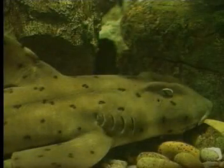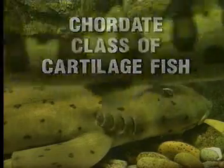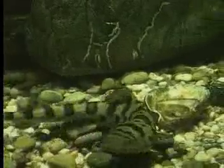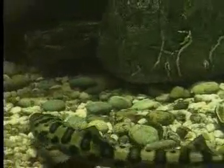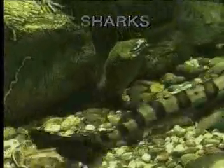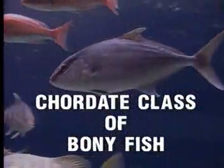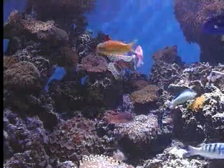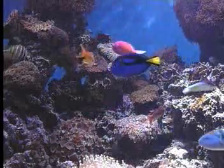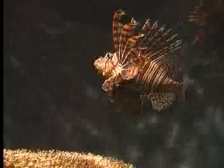All of the animals in this class of chordates have skeletons of rubbery cartilage instead of bone. All cartilage fish live in salt water. The most common members of this group are the sharks and rays. Waters of the world are filled with fishes who have hard, bony skeletons. The members of this class are found in every shape, color, and design.